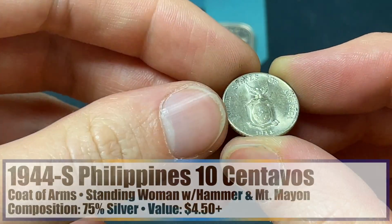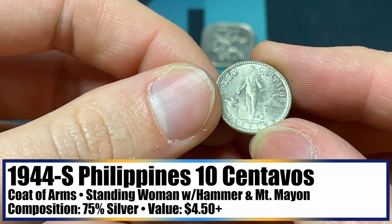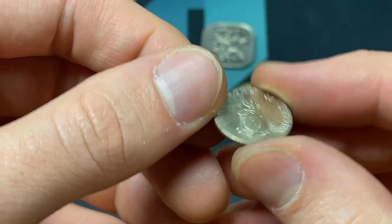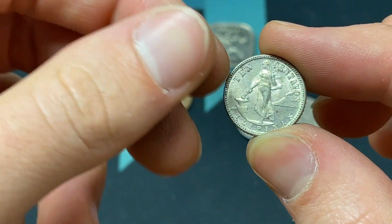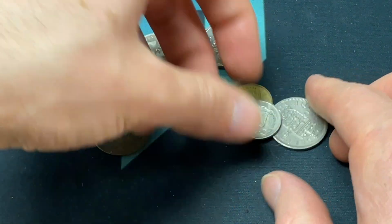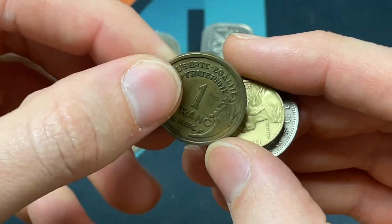We've got our third silver coin, a 1944D, United States of America, U.S. Philippines 10 centavos. Really cool. 75% silver, I want to say. Mount Mayon, the volcano, exploding in the background. We won Philippines from the Spanish after the Spanish-American War, and then we give it up shortly. It gets conquered by the Japanese during World War II, then we give it up after that.